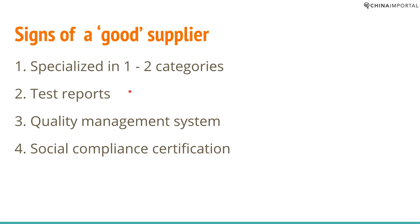A good supplier should also have test reports, and this refers to chemicals and heavy metals, the REACH regulation in the EU, which covers hundreds of different substances. They should be able to provide some sort of test report to show that we have previously made compliant swimwear. Most suppliers have not. And it's your responsibility to ensure compliance, so that's a pretty important step.